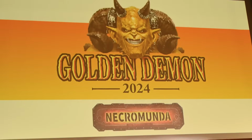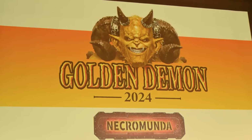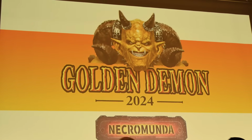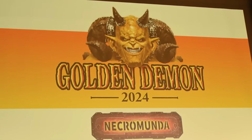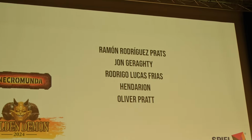You could almost guess that folks thought Necromunda might be an easy category to take a trophy in if they submitted a really nice model. But basically everybody had that idea, which was the case in basically every category this year. I love this category.